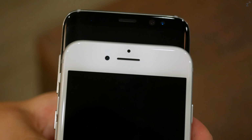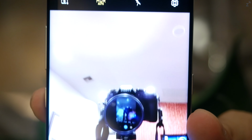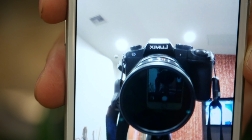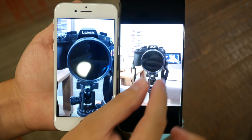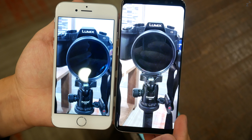Alright guys, so one of the most important things in smartphones nowadays is the cameras. On the front-facing cameras on both phones, they are very similar, but the iPhone 8 is a little bit better in low light and it does get better skin tones. So overall the front camera is better.